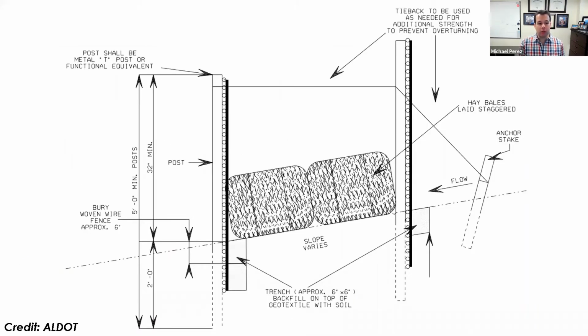Here's a detail from the Alabama DOT. You can see it's a standard silt fence installation, and then just in between you're adding two rows of those hay bales. And you may have to have additional wire and anchors to support that system.